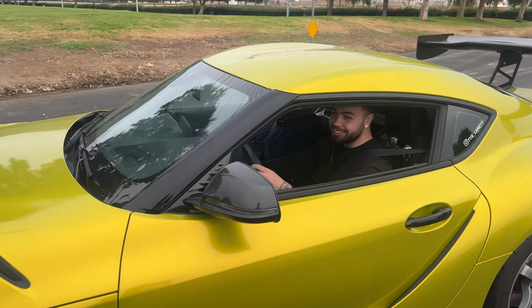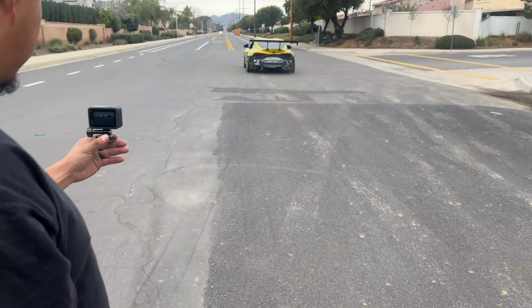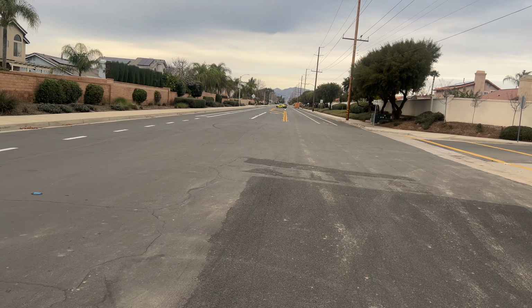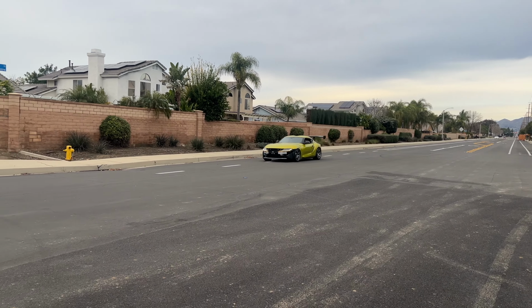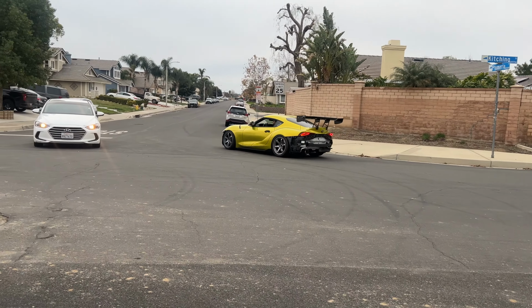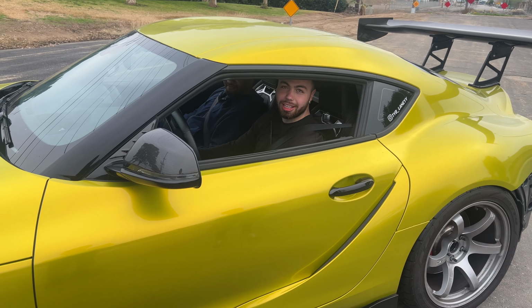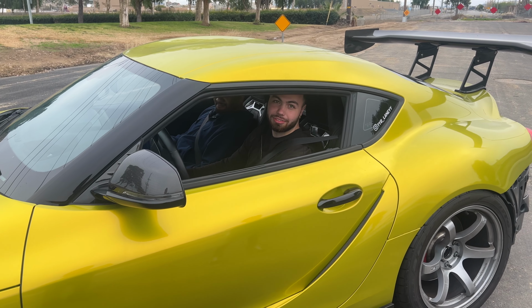Bro, these are gunshots. It doesn't pop at a high RPM, son. Nah, like when I'm at a high RPM, it doesn't. Yeah. Like around 5 and 6. If I let off at 5 or 6, it won't pop.